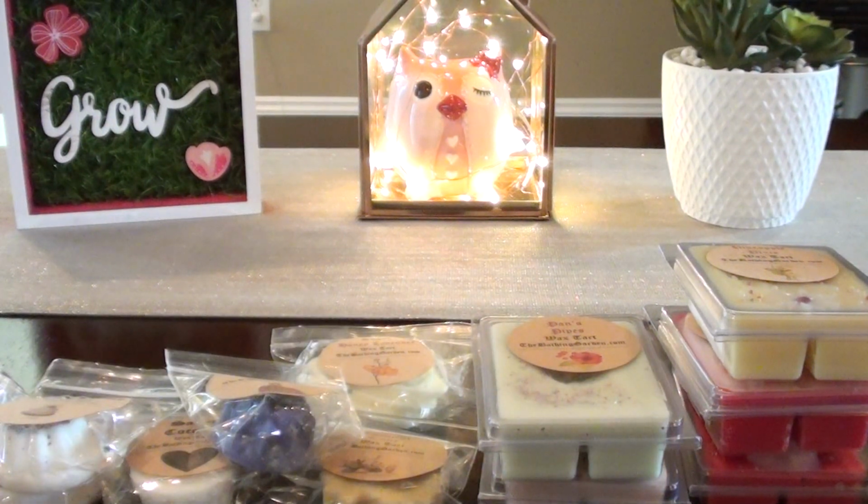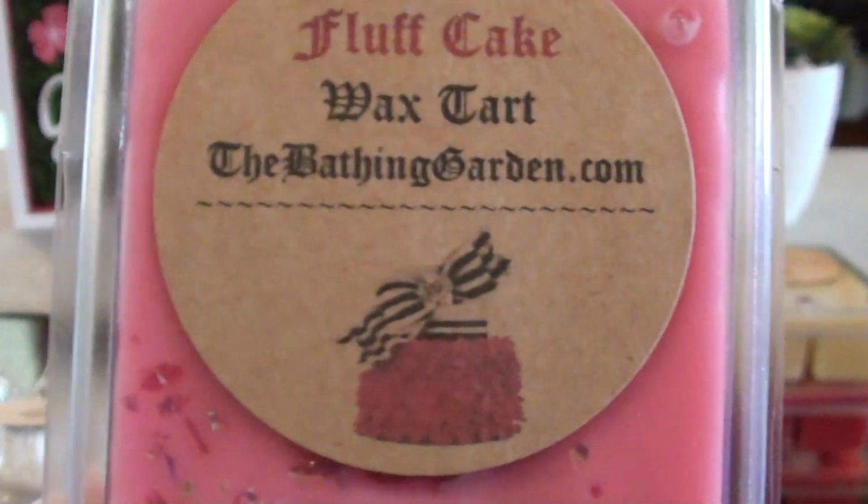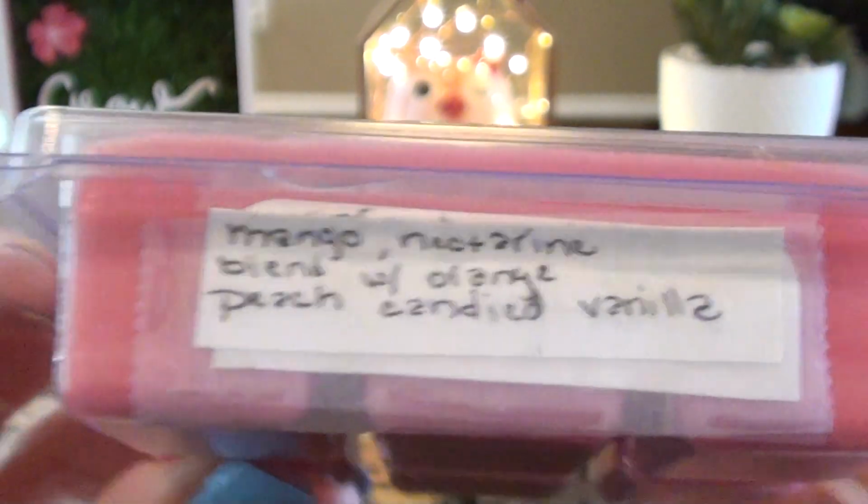I did go ahead and get Jello Fluff Cake. This is one I did get in a sample, so I went right ahead and ordered this one. This is Mango Nectarine Blend with Orange Peach Candied Vanilla.